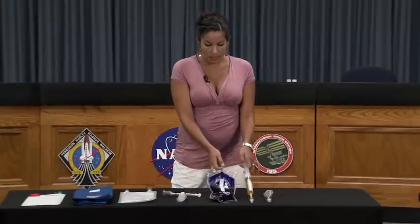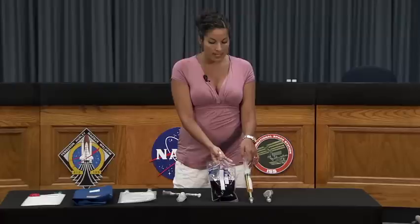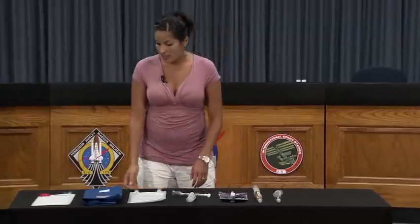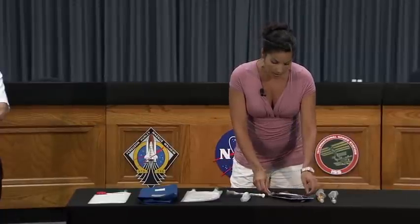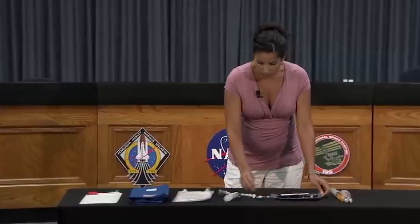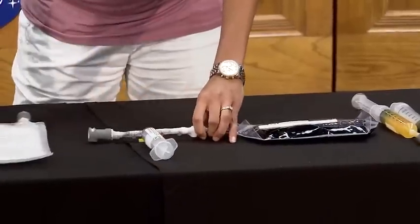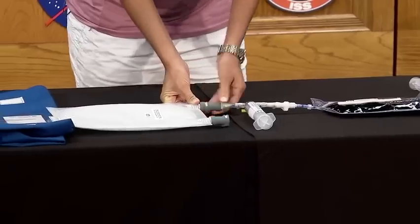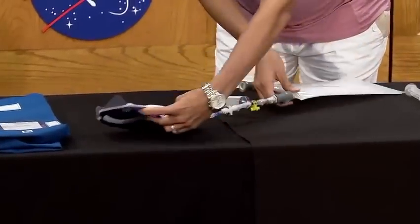Both of these items will be launched preloaded, and all of the lab work is being done at the Space Life Science Lab here at Kennedy Space Center. To begin the initiation, the crew member is going to transfer all of the liquid from the input storage bag into the outer chamber of the forward osmosis bag using this forward osmosis pump syringe. I'm going to rotate this to make it a little easier.